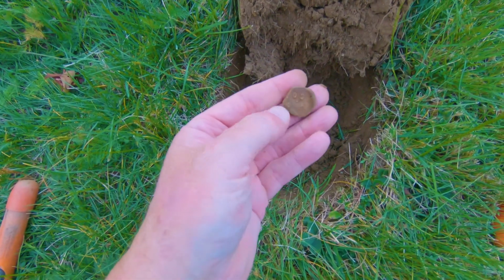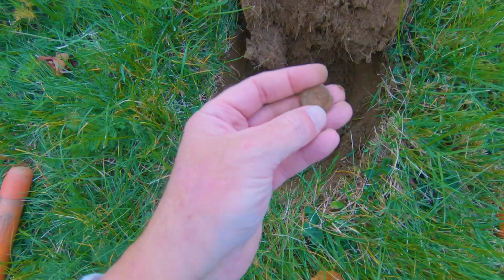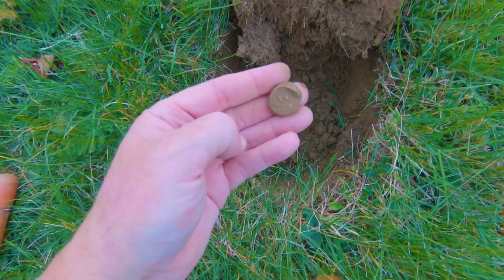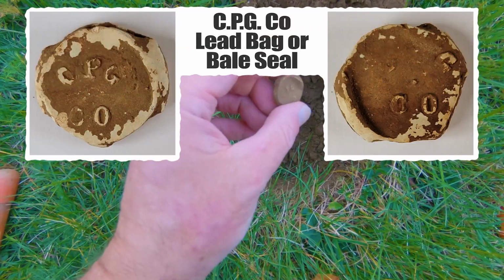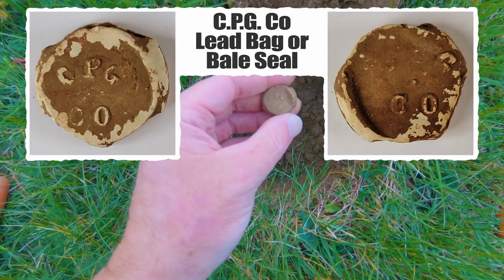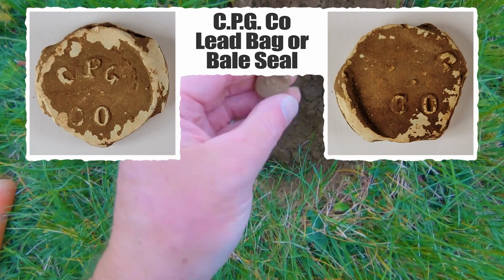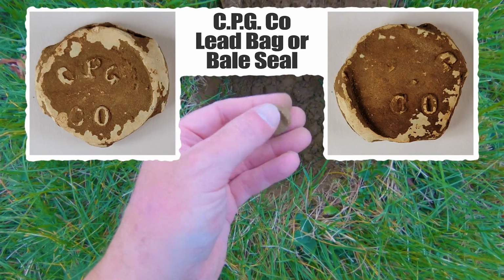So I do try to look these up. A lot of them are probably just small companies, and I don't really find a lot of details on any of these, except for like the B&M Railroad ones. But yeah, that's cool. It's really heavy, good condition too, so nice.